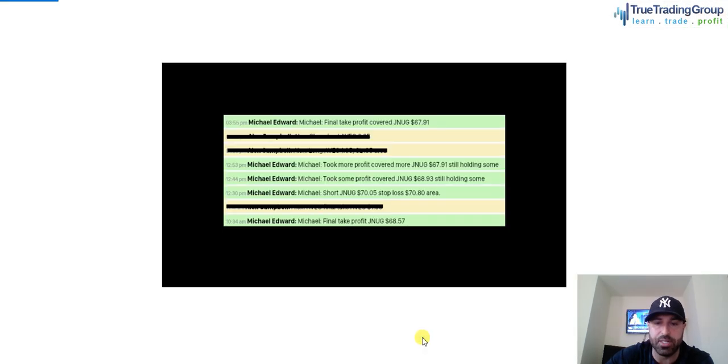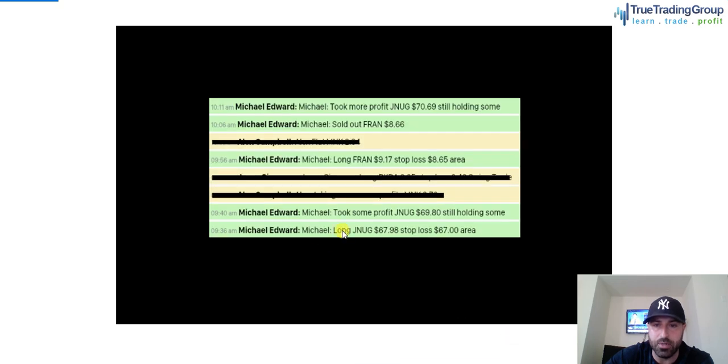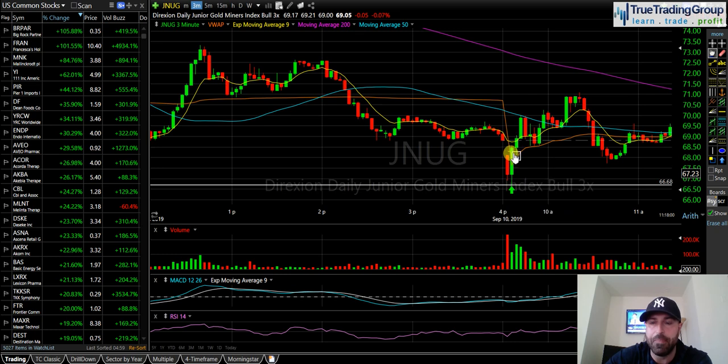Take it to my trade announcements. Nope, that's the second one. Here you guys can see long JNUG at 67.98. Stop loss $67. I'm risking about $1. All right, so there it is. Long at 67.98, just below that 68 area. So there's the entry point.